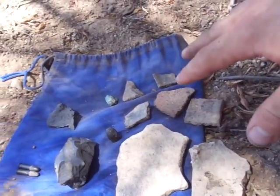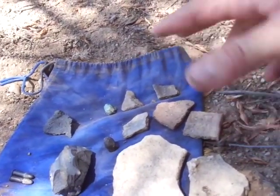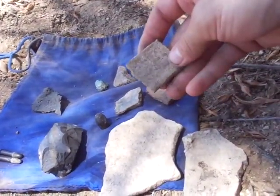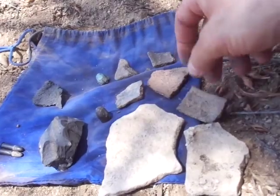The thing about the desert around here is you don't get a lot of rain and you don't get a lot of new sediment coming in, so you can find a lot of very old things just right out in the open.